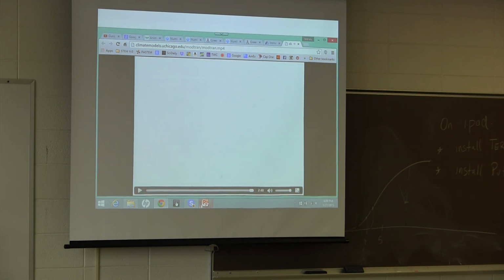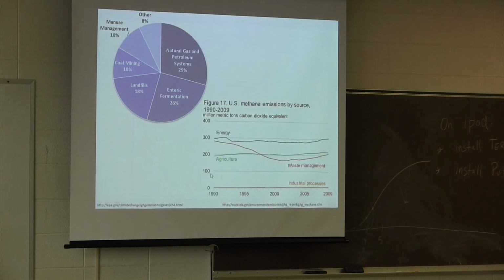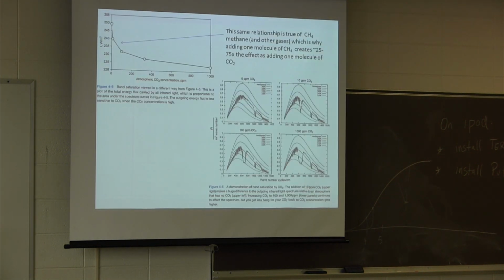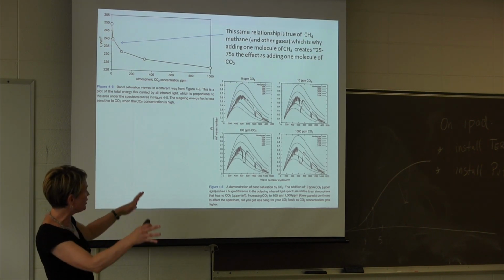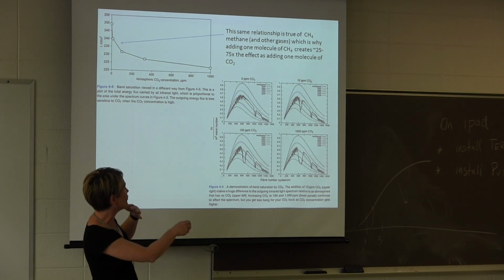All right, okay, I was thinking he was showing us that, hold on a second. It's this next, this is what I want to show you. So we'll come back to this when we meet again, but just to finish up for today, this is a few different outputs from that Modtran model.